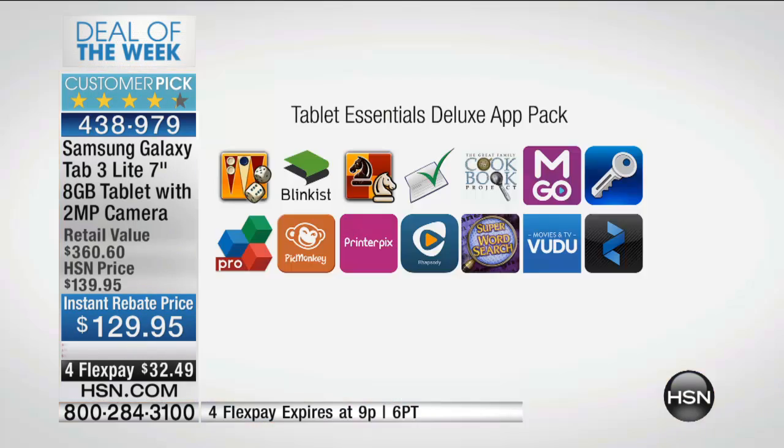$240 worth of apps and services, wonderful things like Office Suite Pro that allows you to create, edit, and view Word, Excel, and PowerPoint documents.